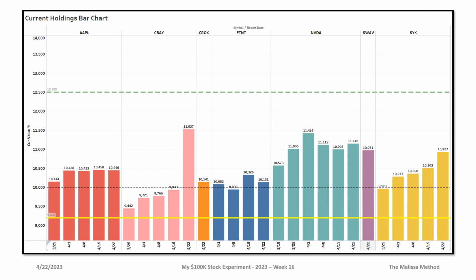If I start on the left-hand side, I can see Apple's just been going sideways for 4 weeks. It was the first week it went up a little, and then I have 4 weeks that are right around the same price. CBAY in the pink took off, and it's up quite a bit, where last week I had a loss in it. CROX in the orange is up a tiny bit. FTNT is jumping around, up and down, up and down. NVDA is going sort of sideways, a little bit down.